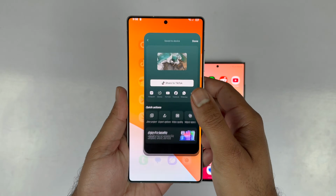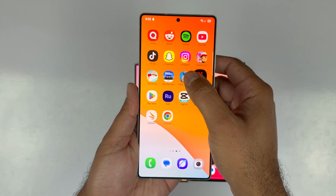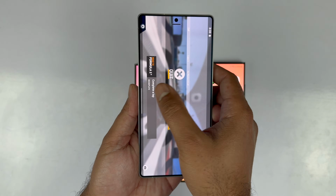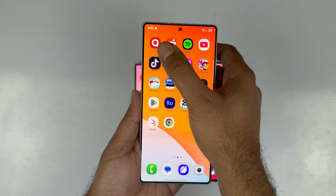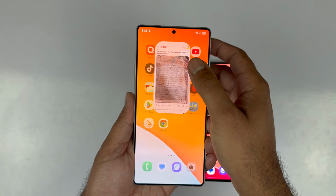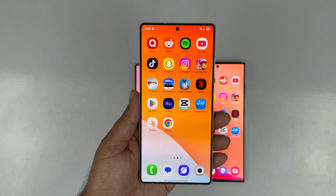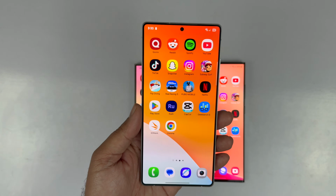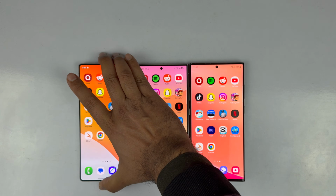As you can see, the Galaxy S25 Ultra has retained all the applications in here. There is no difference. PUBG Mobile is there. The Real Racing game is still running. We have other games also running in here. Instagram is there. Snapchat, TikTok, YouTube, Spotify, and the other applications are still in the RAM of the S25 Ultra. So definitely the 12GB of RAM option is going to be absolutely great, and all the applications have been retained in the S25 Ultra. So the RAM management is going to be better in the S25 Ultra as well.